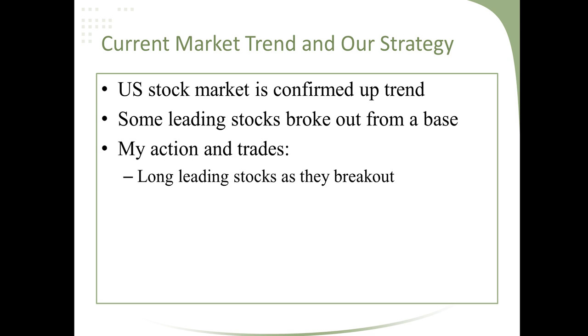Let's take a look at current market trend and our strategy. The US market had a confirmed rally last week, and now it's in a confirmed uptrend. Some leading stocks broke out from a base. I'm currently long the leading stocks, and I bought some of them as they broke out from the base.